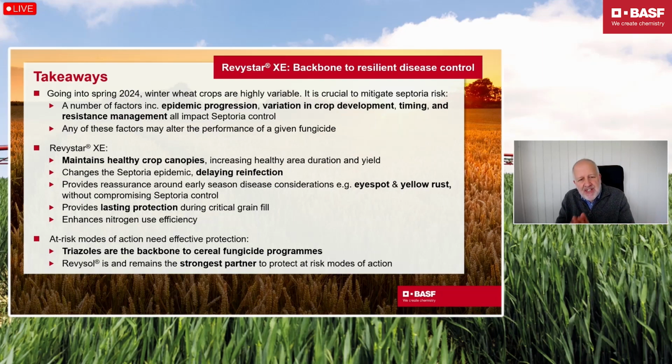But we also need to think about how they can affect the progression of the epidemic, and actually try and recreate that dry May in terms of slowing the disease progression, even if we get more mixed weather in May, so that we maximise the yield potential of these crops. All of these factors are really, really important.